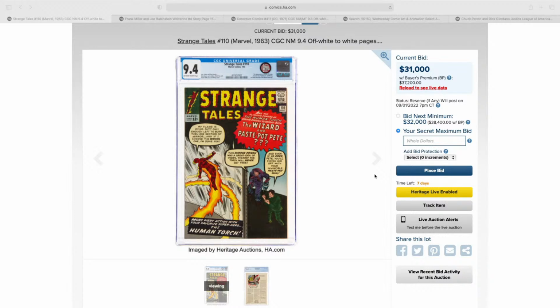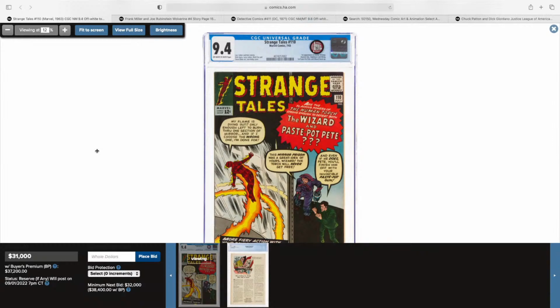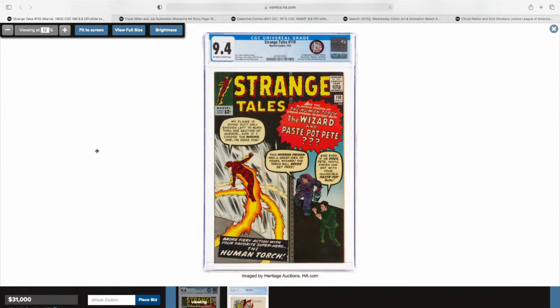Yeah, actually, to be honest with you, I've only had 2 my whole time I've worked for Heritage, and they came 1 month apart this year. Prior to that, I had never gotten it, and I've picked up like 5 or 6 Silver Age runs this year, but the 110 is usually missing. Most people just ignored it. They didn't really care about Doctor Strange, and in this case, this is a 9.4.